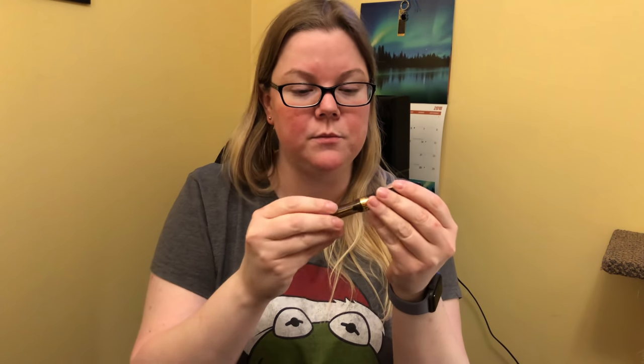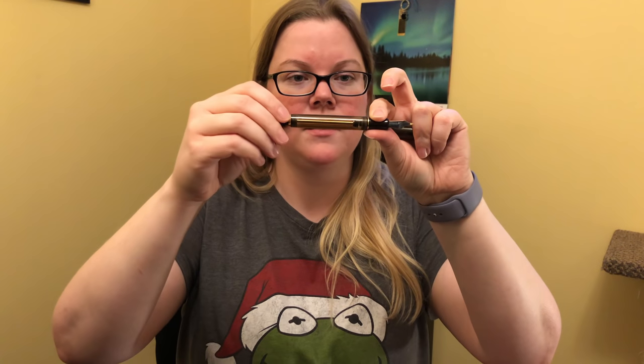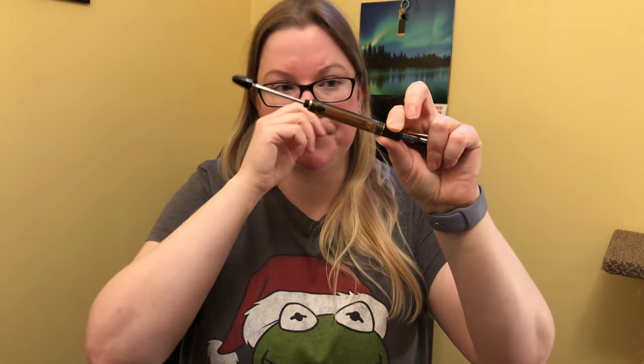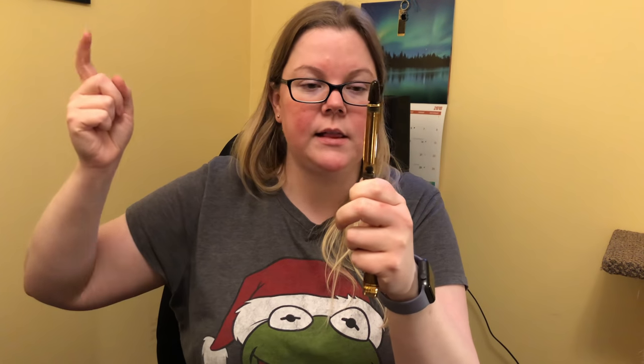This is Platinum's flagship pen. This is the Custom 823. It is a vacuum fill pen. So you pull the back here and this little piston rod comes out. Stick it in the bottle of ink, like so, and you push down until you hear that click.